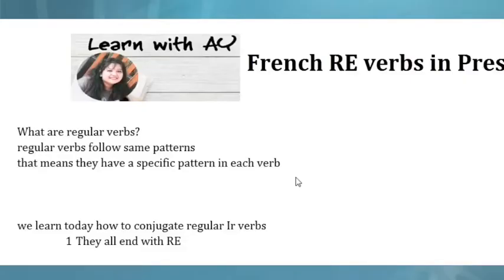So let's start with this topic. First of all, we'll understand what regular verbs are. Regular verbs follow the same patterns in conjugation. Like we have a same pattern in ER verbs, we have a same pattern in IR verbs. Similarly, we have a same RE pattern that is followed in every regular RE verb. So let's understand this with the help of examples.